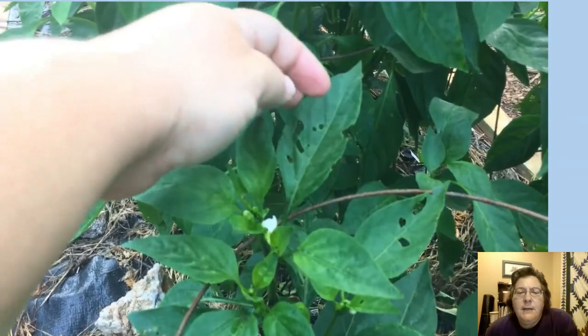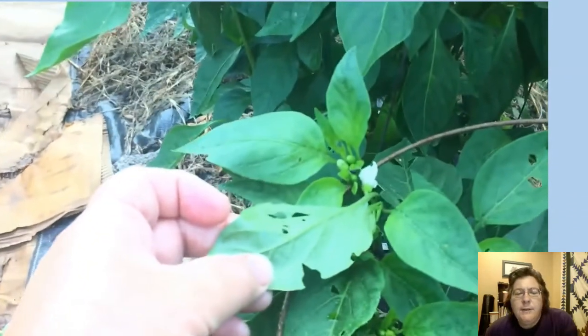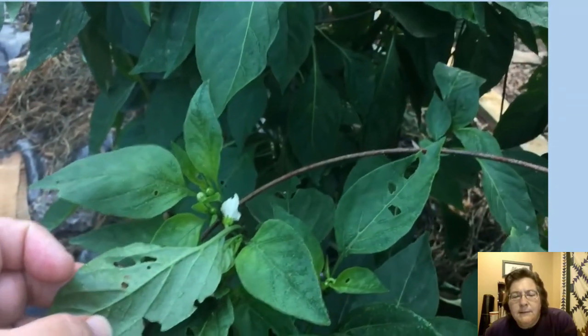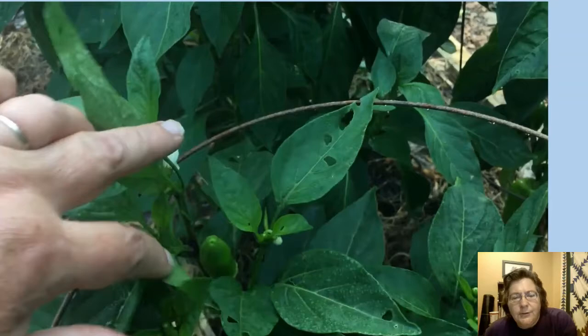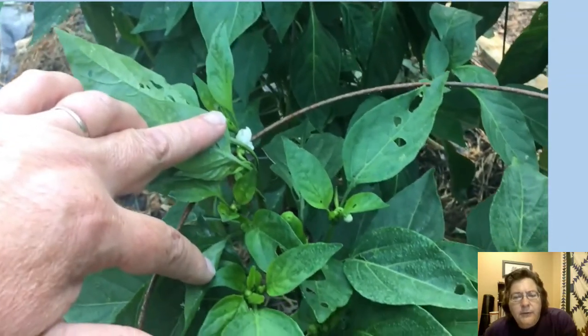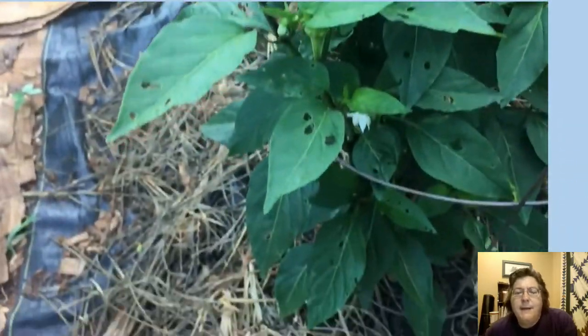And here, these pepper plants have some holes on them. You want to look at the underside of the leaves and inside the plants to make sure and find a pest if it's there. Here, I'm not finding any pests. So I'm standing back to look at the overall health of the plant and how much damage there is.